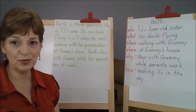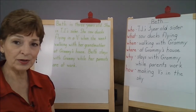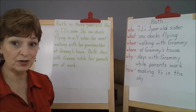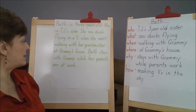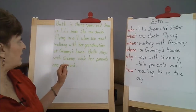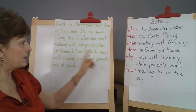This is what you would scribe for a younger child, who's a non-reading child. This is what your early elementary school student might be able to do for herself. Beth is 3 years old. She is TJ's sister. She saw ducks flying in a V when she went walking with her grandmother at Grammy's house.